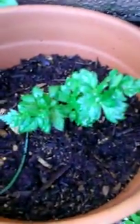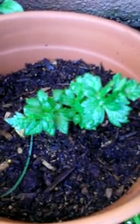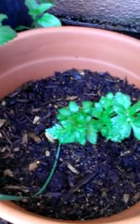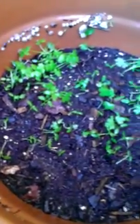That is a celery end off of one I bought at the store, and I put it in a little bit of water and I let it hatch. And this time I caught it before it rotted away. And this here is my first ever celery seed. I'm really proud of that.